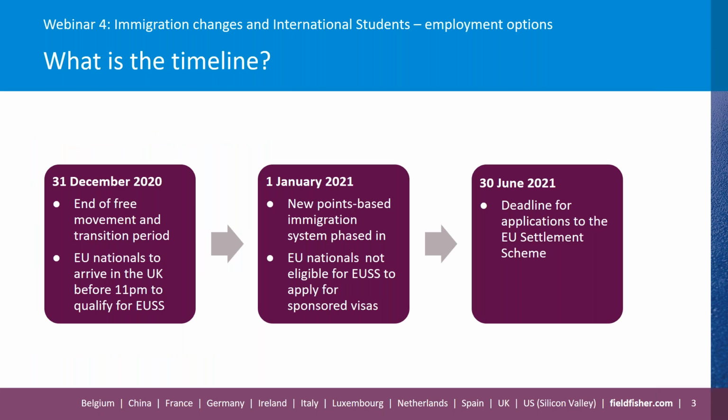So firstly, we'll look at a timeline. I've already mentioned that free movement will end on the 31st of December 2020. The government has introduced an EU settlement scheme for EU nationals to preserve their right to live, work and study in the UK after Brexit. Any EU national who wishes to apply to the scheme needs to have arrived in the UK before 11 PM on the 31st of December 2020. The deadline for them to apply is the 30th of June 2021. The scheme is free of charge and is intended to be straightforward to use.